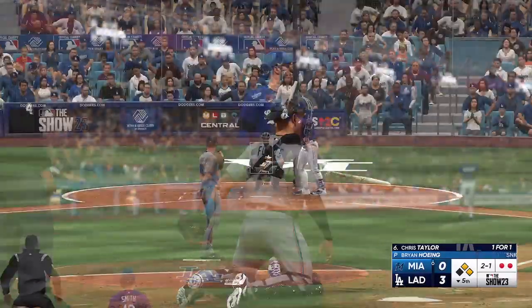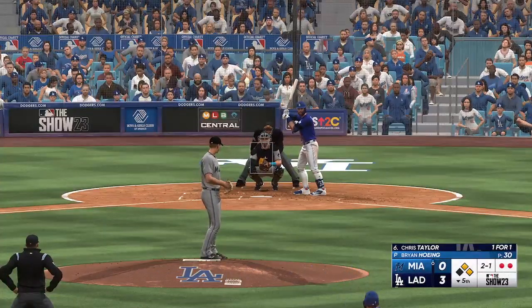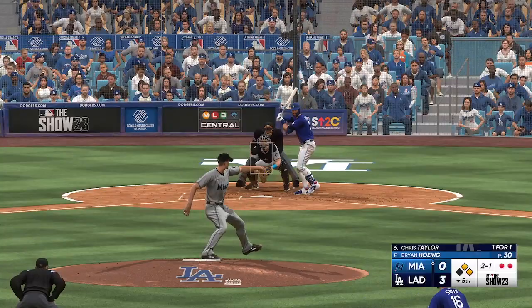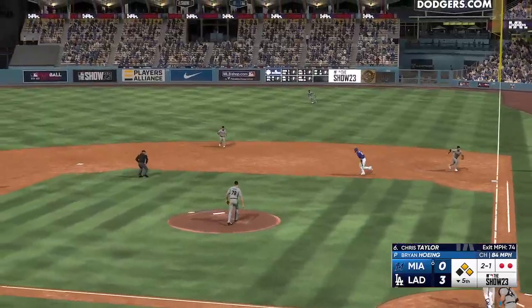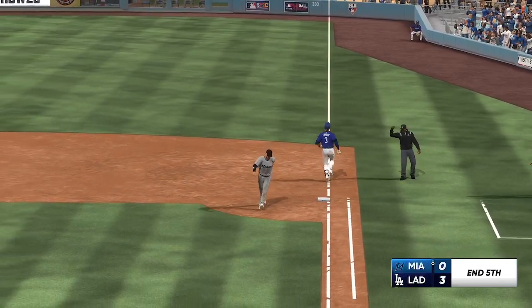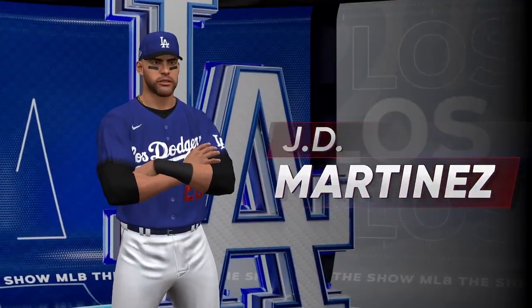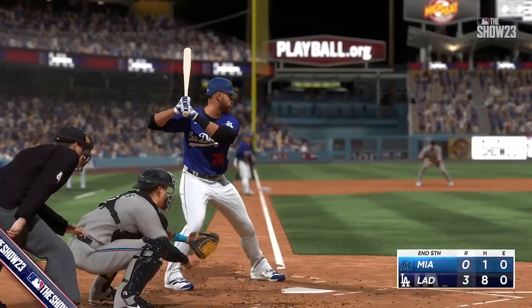Tough spot right here. A couple runners on. Two ball count. You can't nibble, but you have to execute and finish your pitch. If you leave something out over the plate, it's going to bring in some runs. Ride on to first. That's the inning. But the RBI single pushes across a run. It's now 3-0.